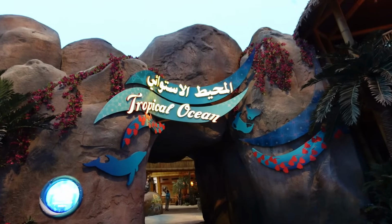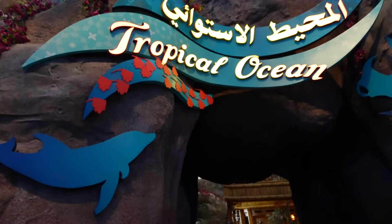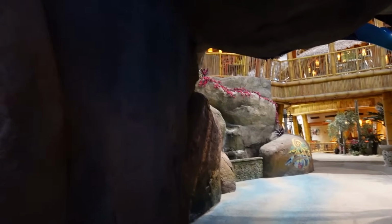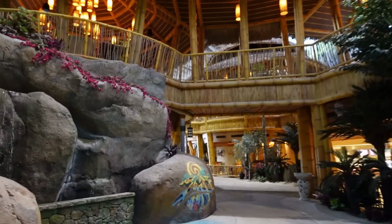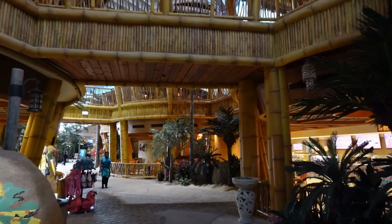So from looking on the map, it seems that Manta is in the tropical ocean. So yeah, we'll head down this way. We've got so much to walk around and see, which is going to be wonderful. I had no idea that that central hub was going to be on that grand of a scale. I'd seen photos and videos of it, but I had no idea until we walked in there just how big it was going to be.